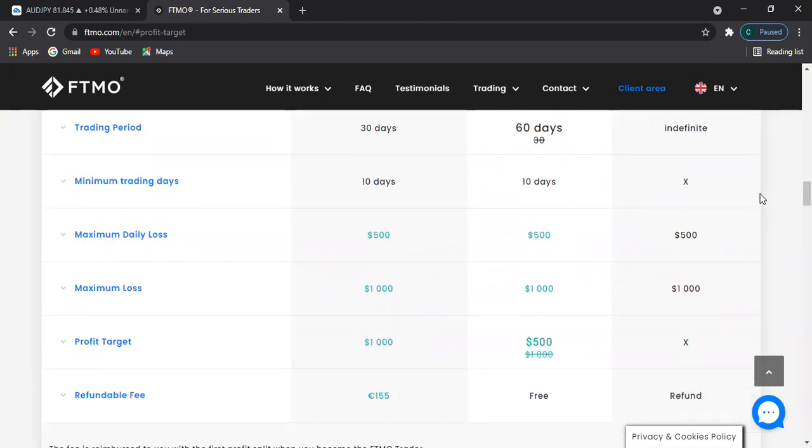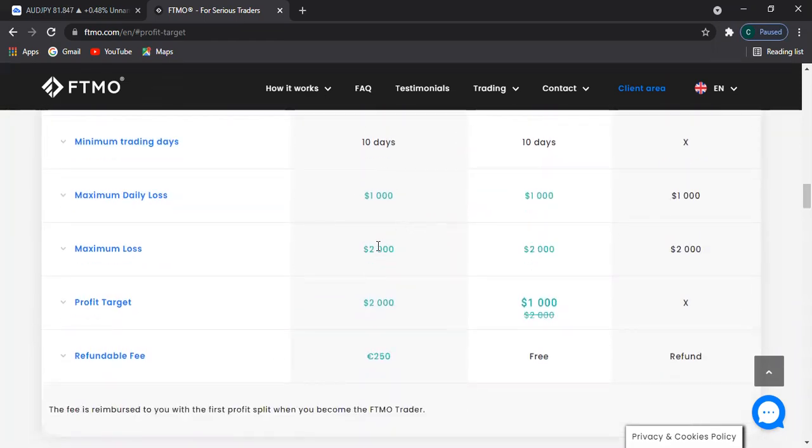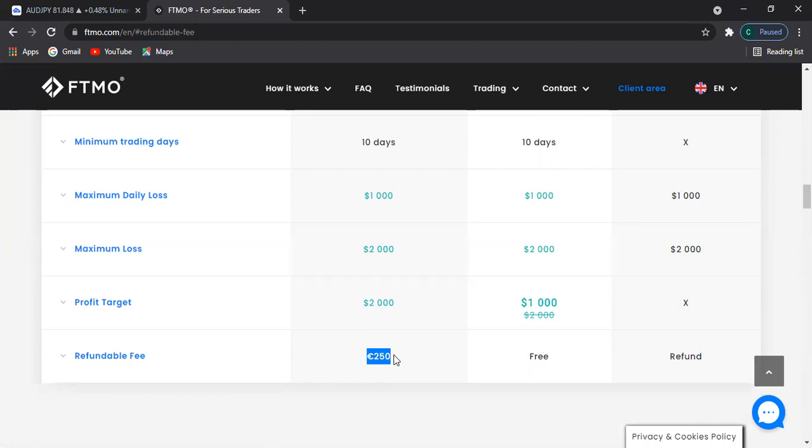But I know for some of you, this is a bit tight. That is why FTMO came with another challenge, the aggressive account. So you have normal and aggressive, right? For aggressive, you're doubling everything. The maximum daily loss is 1,000, for the normal it was 500. The maximum loss, for the normal it was 1,000, and with this one it is 2,000. And the profit target is 2,000. So they just doubled your daily loss, your maximum loss, and your profit target. And the fee, almost double but not quite, has grown from 155 euros to 250 euros. So I guess that's the fee that you have to pay.